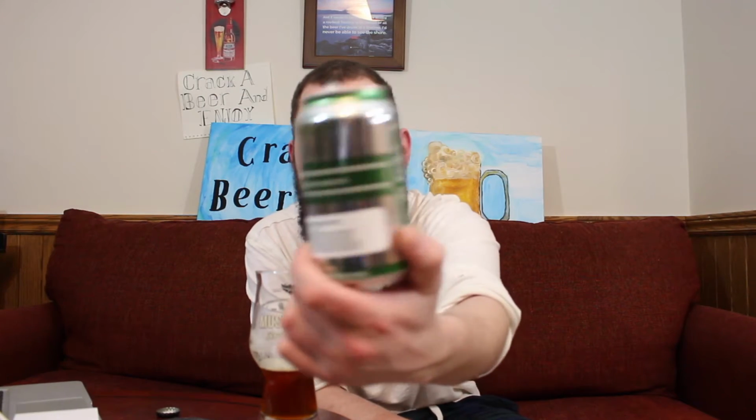Moving over to the can, Good Night Imperial Red IPA. Very nice looking can, green and chrome. Like I said, 8.7% alcohol by volume. Apparently 60 IBUs, but okay. On the back we do have a description and it reads, Good night.